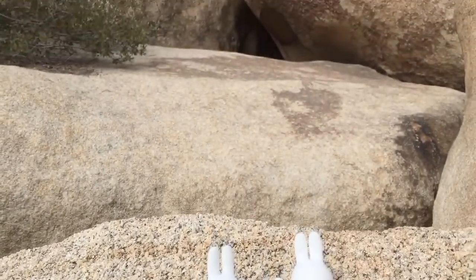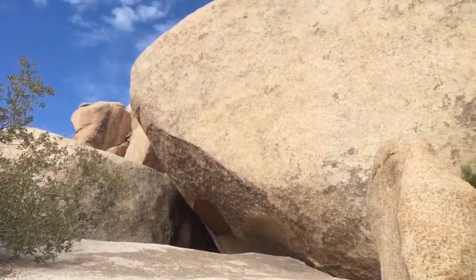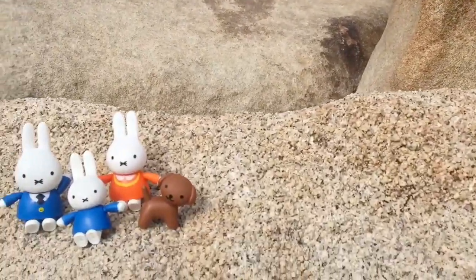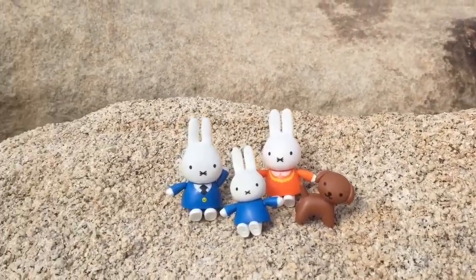Today Miffy and her family are in Joshua Tree Park, and we're going for a little walk to check out the rock formations, the plants, and then later we'll have a picnic.